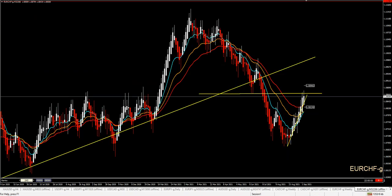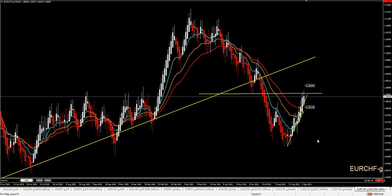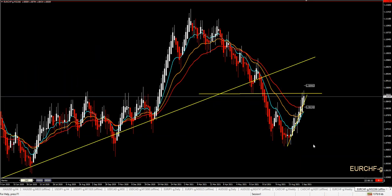We continue to EURCHF. As always, it is a good thing to take a look at higher settings. Here I already have an uptrend. Price has already reacted on major support and resistance. I have a very powerful trend line break, and as always you can see that I have again a very powerful retracement. My resistance area here coming from higher settings and the resistance from my EMAs is still holding.